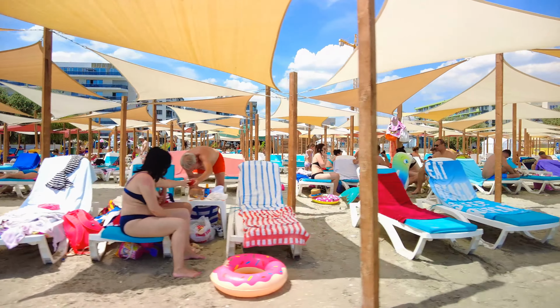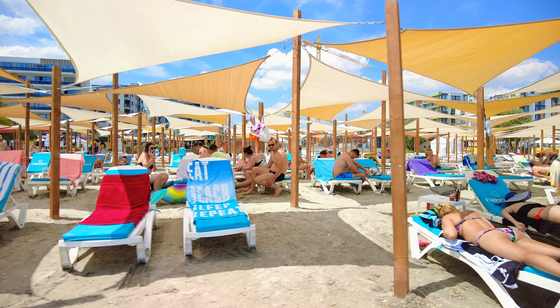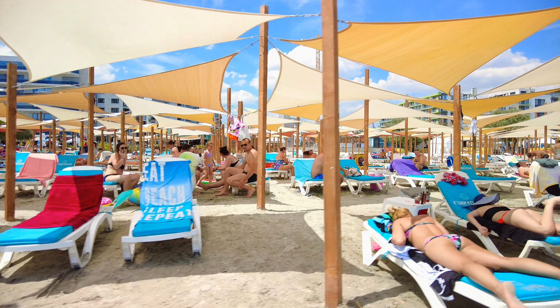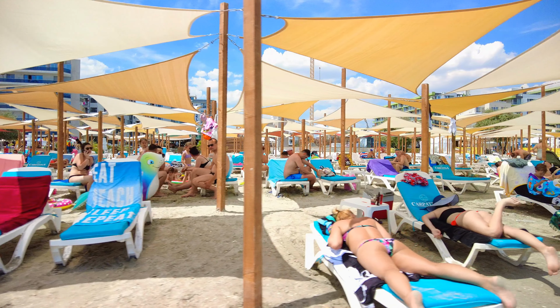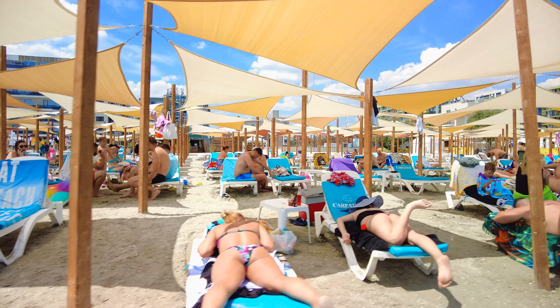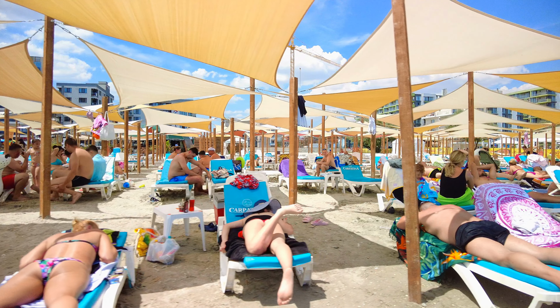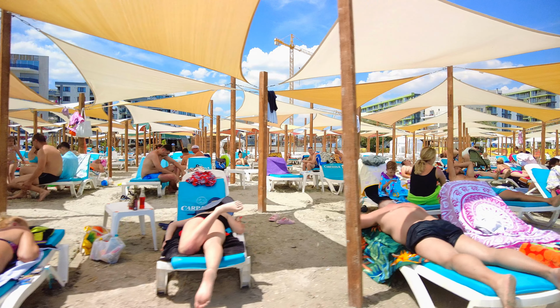Here I crossed again the central alley of this beach, which leads the tourists to the bar, where they can rent sunbeds and order drinks to feel cozy while spending time on this beach. As you can see, the left side of the Excelsior Beach was much more crowded with tourists compared to the right side in that afternoon.